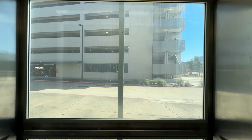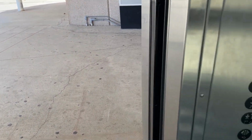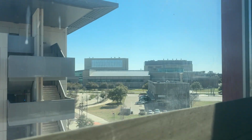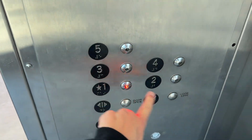I might go for one more ride facing directly towards the view to U of H. This one levels a lot faster than the other one. All right, we're gonna go back down to 1 because it's getting hot here. It's definitely getting hot in this thing.